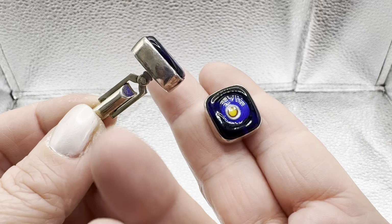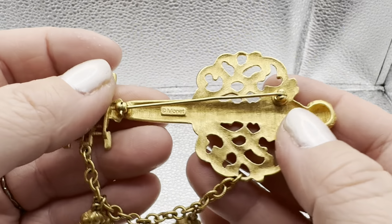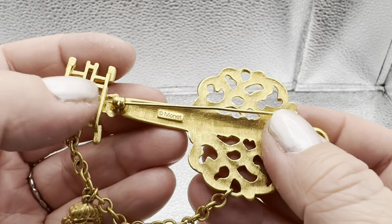They're nice, I think. I'll test them, but they look like sterling. You know, you can tell. This is an amazing key. Now, this is Monet, but this is special to me. No, it's cool. I've never seen one before, and I was pricing them, and they're insanely priced.